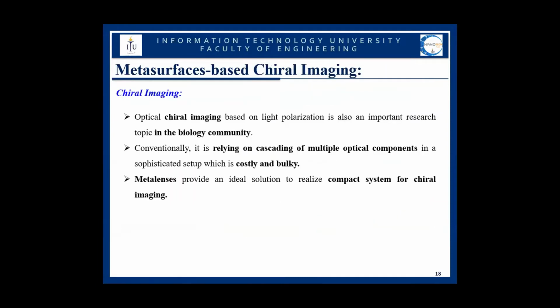Now I would briefly talk about chiral imaging. Chiral imaging based on light polarization is also a topic of interest, particularly for the biological community. In conventional setups, it relies on a sequence of several bulky optical components. Generally in an optical or imaging system, the basic fundamental unit is the lens.